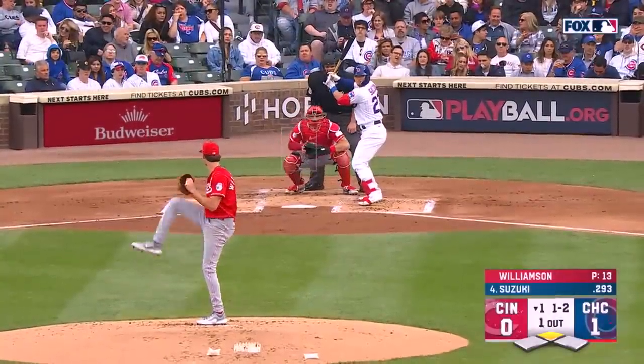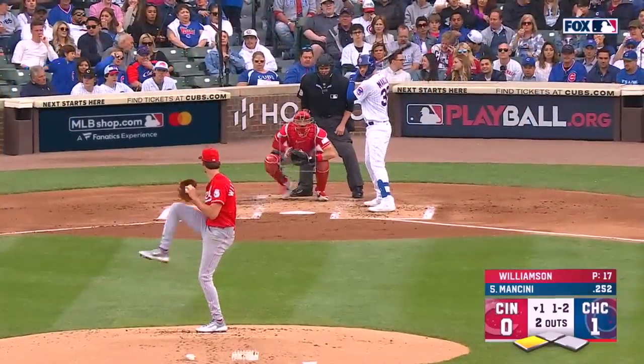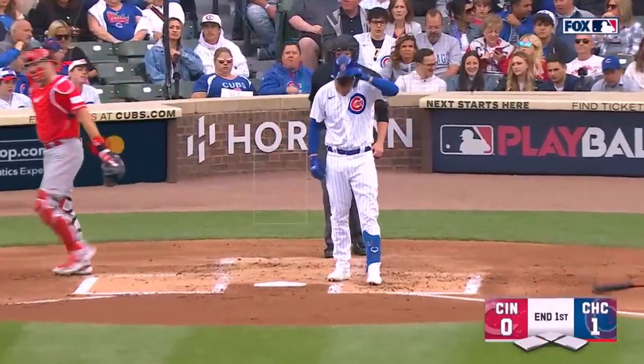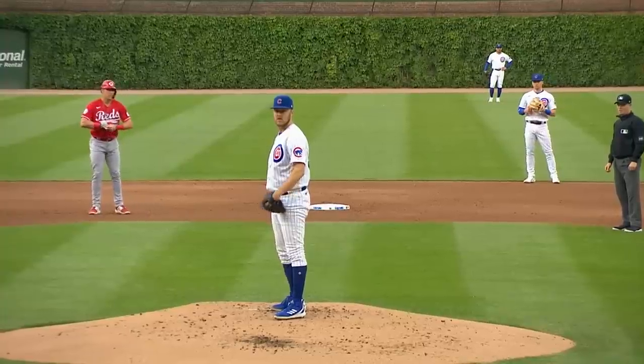Now Seiya Suzuki stands in. To the shortstop. Easy play for McLean. Moving up to third is Happ. Trey Mancini stands in. Runner at third, 2 out. Swing and a miss. Struck him out. It was a changeup fading down and away from Mancini, and he swings right through it. The inning is over. Reds are down 1-0.